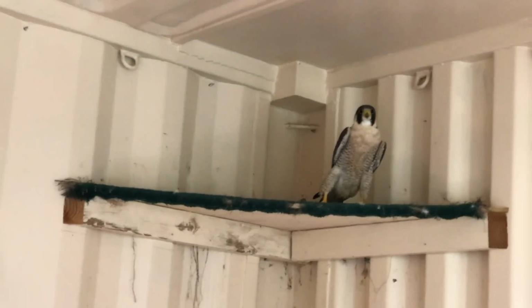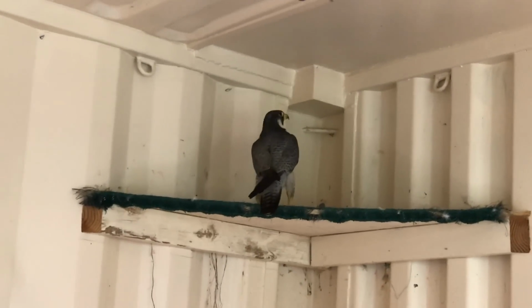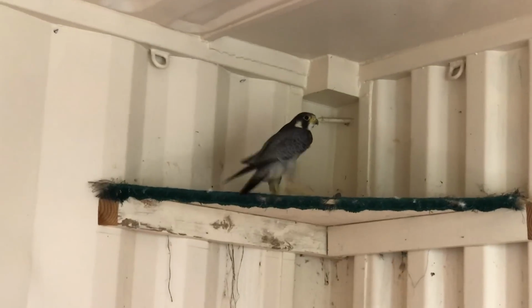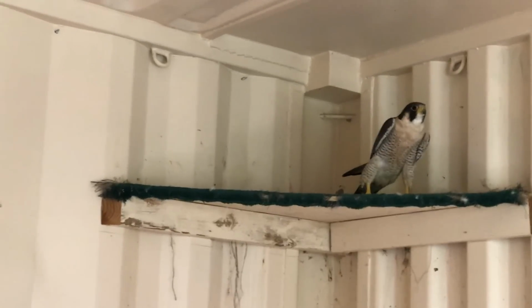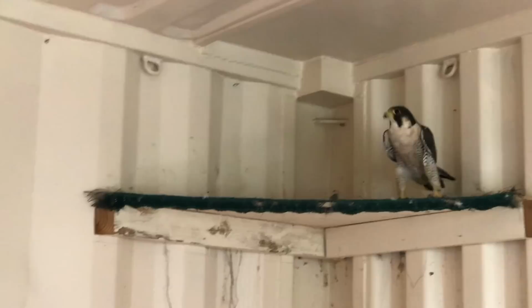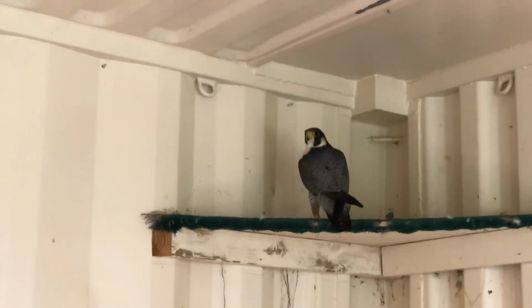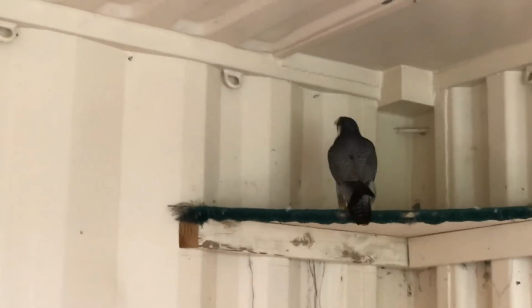This is a male Peregrine Falcon. This one was hit by a car and had some neurological issues, severe concussion and so on, but is doing very, very well, and he is very much ready for release. Hopefully within the week or so we'll get him released as well. He's looking very, very good. Such a pretty little peregrine.